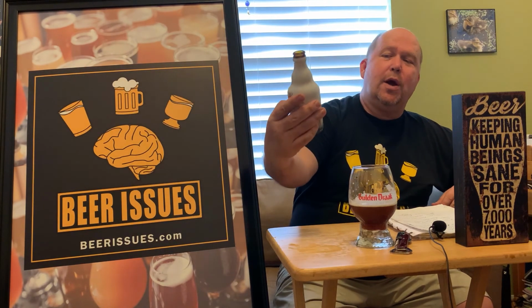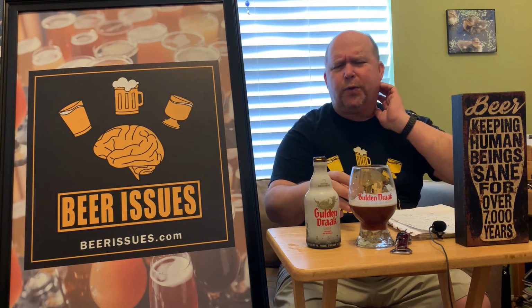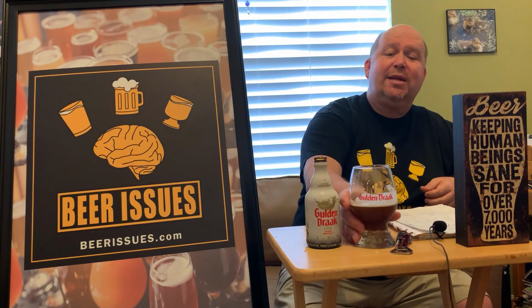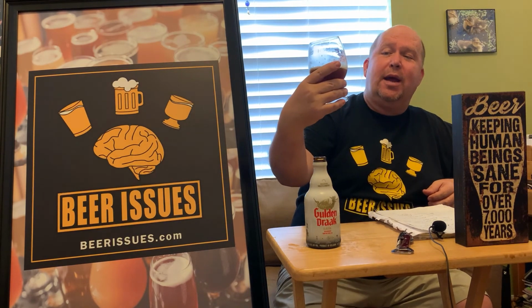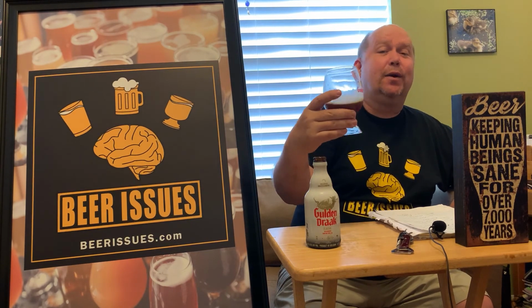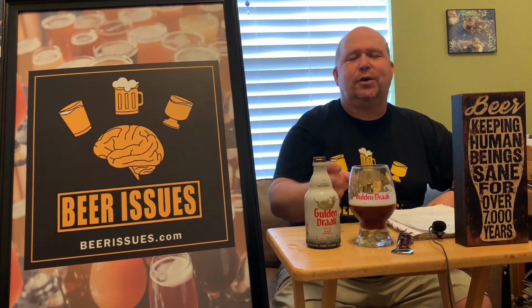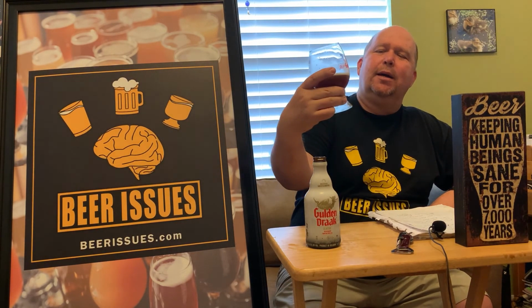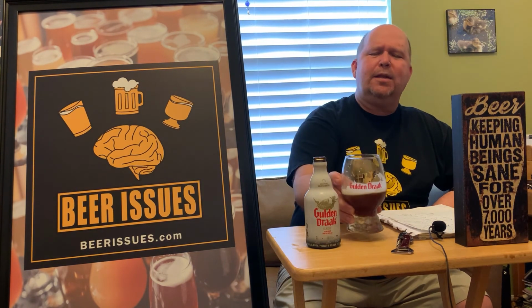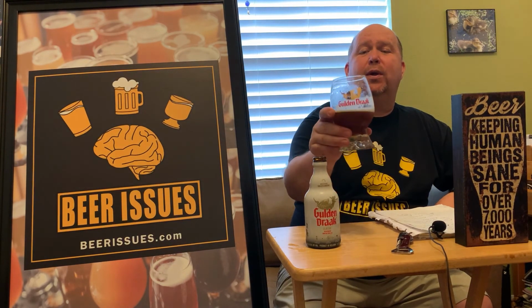If you see it, you'll know it with the Gulden Draak dragon on there. There's a whole story about the dragon. And this glass is very much a collector's item. This was my second one of these. We had an unfortunate accident with the first one. I won't get into it, but it was a sad day when the Gulden Draak glass, the dragon glass, or they call it the dragon's egg, broke. In the bottom of the glass, there's an etched dragon. It's a very, very cool glass.